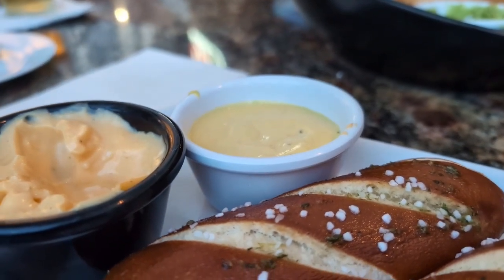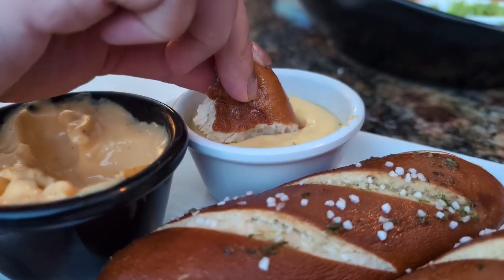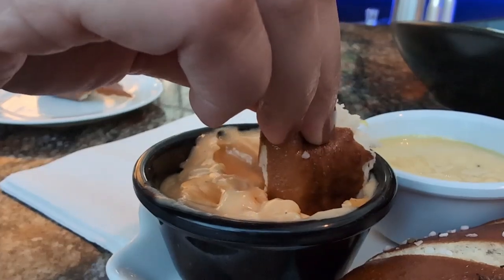These were an afterthought too. We weren't going to order these. They were like, oh, let's get these. Because let me tell you, full disclosure, this was actually our second meal of the evening. I'm going to show you where we ate for the first meal in just a second.